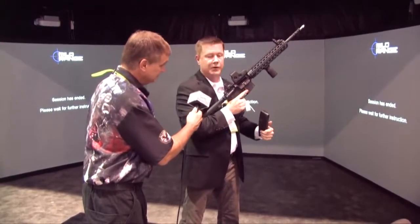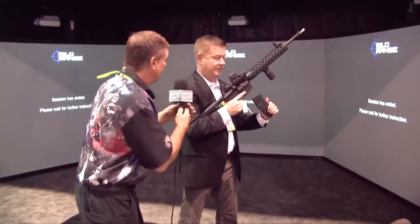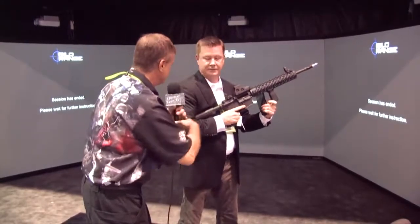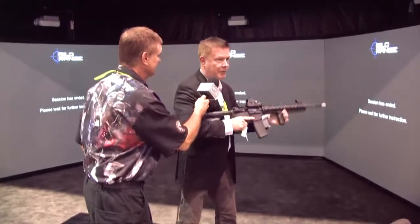magazine changes, malfunctions, all of the things that happen in the real world have to be done in here. Now I'm looking, as your last round came out, your bolt stayed back just like it would in a real firearm. You bet. That's what happens in the real world. It's very important that it happens in the simulator as well. Perfect. So then you just slam your next mag in, hit your bolt release. Next mag goes in, bolt goes forward, and you're back in action. Cool. Very awesome. You bet.